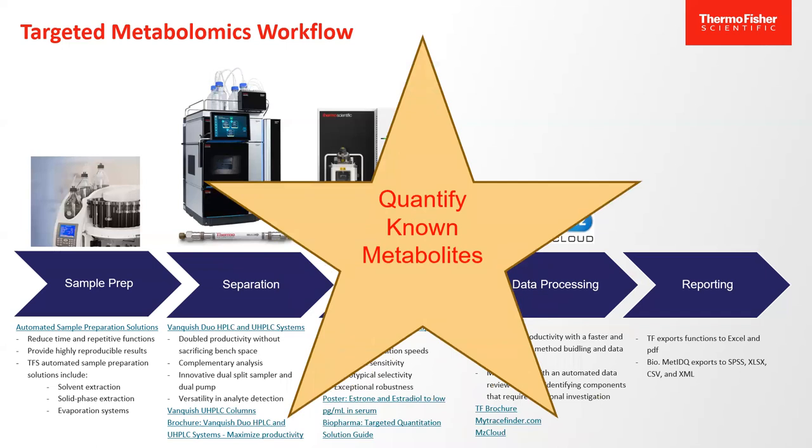You're going to quantify known metabolites. This means you've got to have a list of what's interesting, and you've got to have plates with those compounds in them, because you've got to establish retention times and libraries to use these. And I'm going to talk about how we do that a little later.